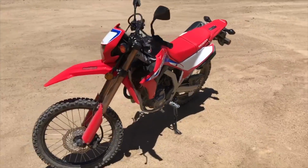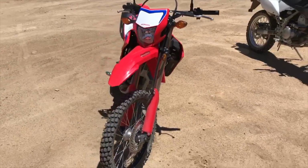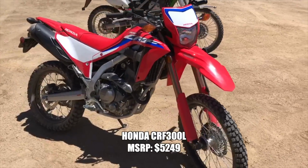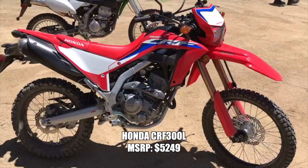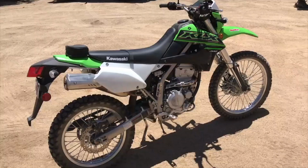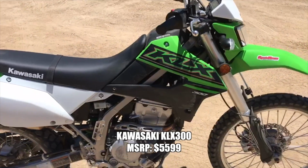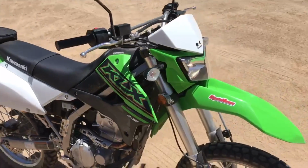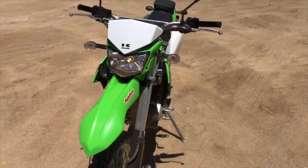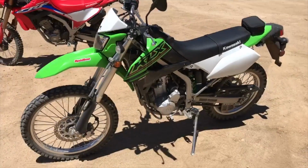First up, let's start with the price. There's a couple options here, and both bikes are relatively affordable at well under the $6,000 mark. Of the two bikes, the Honda does come in at the lowest MSRP at $5,249, which beats the Kawasaki by $350 at $5,599 for the Kawasaki. Not a huge difference here, but that is a lot of gas money for these two bikes. The CRF does offer an ABS option where the Kawasaki does not, and this ABS option will set you back another $300. Still $50 under the Kawasaki.